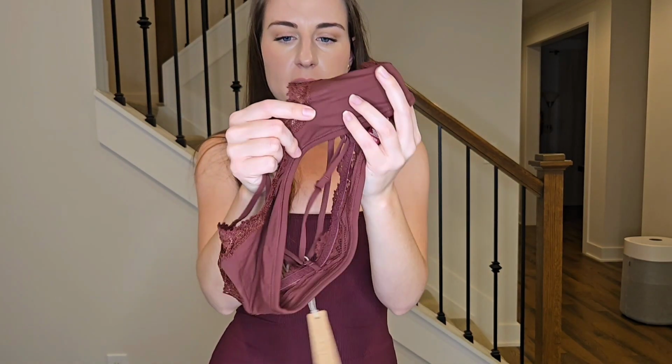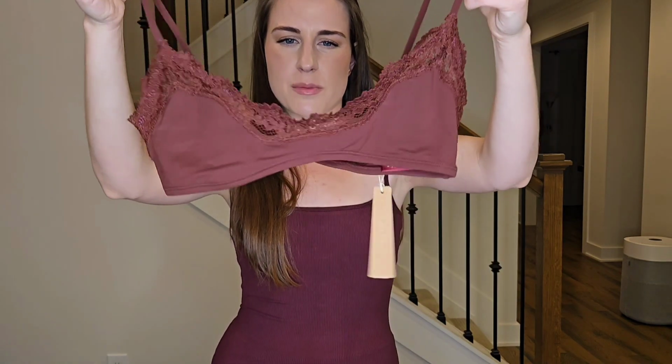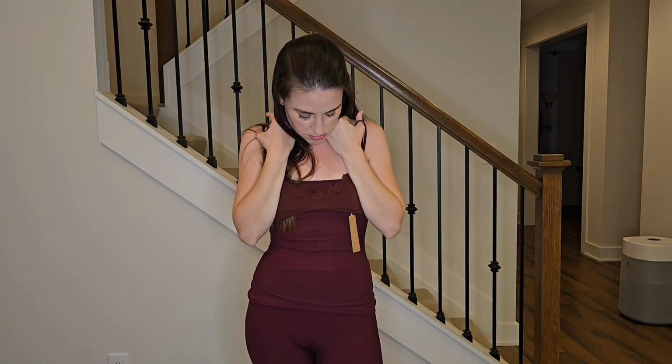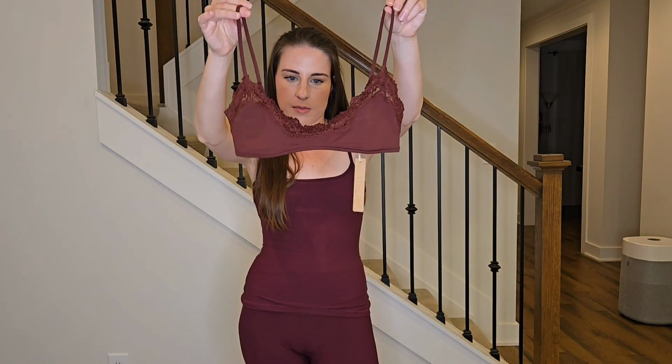There's not a lot of coverage in the chest area, and also what little coverage there is very widespread. Do you see how wide apart that is? It's just kind of a weird fit, and it's not going to work out. So I will be returning this bralette set, so I don't recommend that.